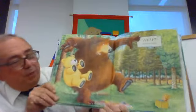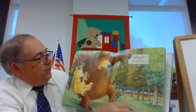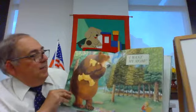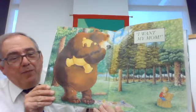Oh, the bear opened up the basket, and there's Eddie. Help! Shouted Eddie. Look, the bear even dropped his teddy bear. He was so surprised. I want my mom. It almost looks like that bear is as afraid of Eddie as he is of the bear.